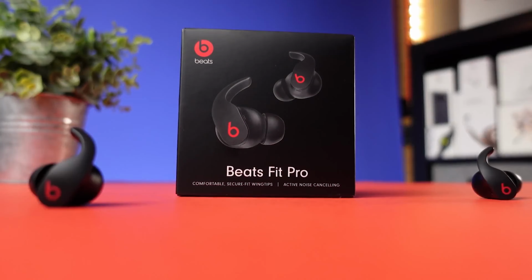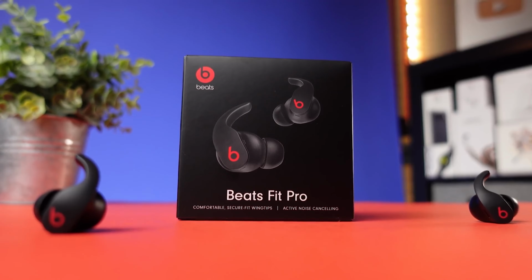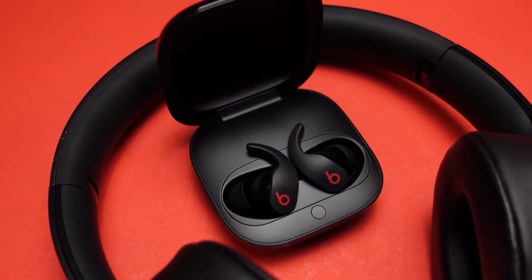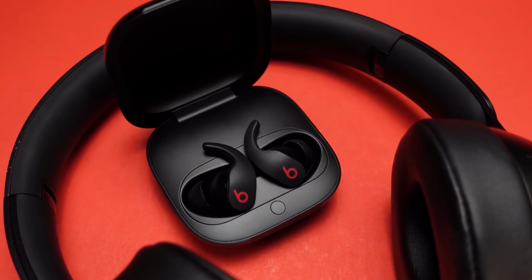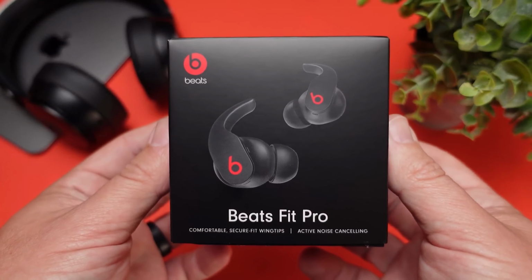Now, the last one on the list, and this is a pair that I never thought I would say is undervalued, is the Beats Fit Pro. I think if you're in Apple's ecosystem, a lot of people just immediately think AirPods, AirPods Pro. And I think now the Beats lineup kind of gets overlooked. And I think the Beats Fit Pro, in my opinion, is Apple's best sounding earbud.